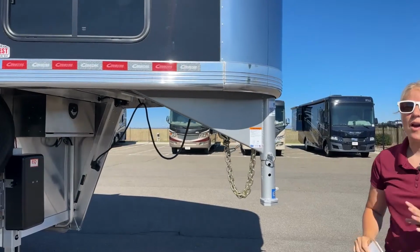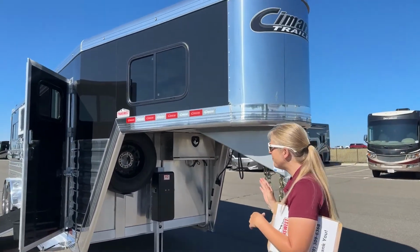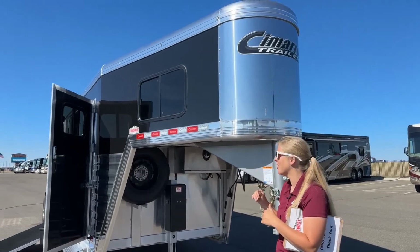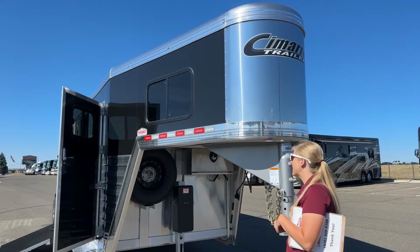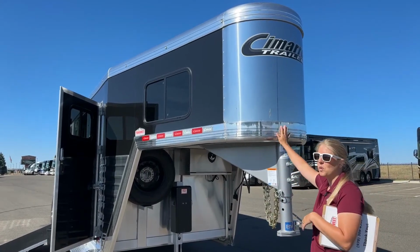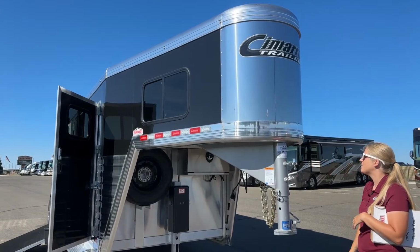Now I want to take a second to talk about this V-nose here. I love how a V-nose air ride trailer pulls. Even though this thing is 7'10" tall, that's just on the interior height, you have to take into account the axles and wheels and tires. This thing will pull amazing down the road. You're probably not even going to notice it's behind you.